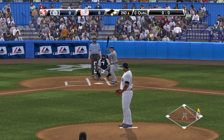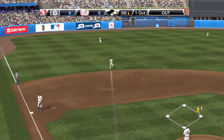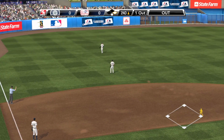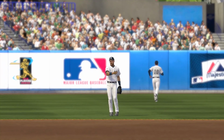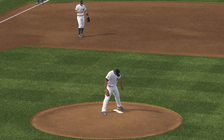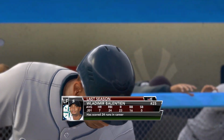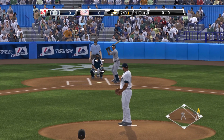Runner on first. Swung on, line softly, left side. Jeter able to pull that one in, and they just tried to hold him there at first. It looked like he was on it, but he just didn't quite center it. Just ends up being a soft liner to the shortstop. Valentin at the plate. One down, runner at first.